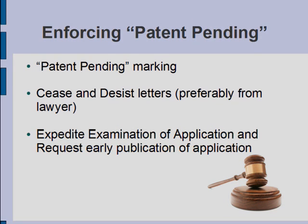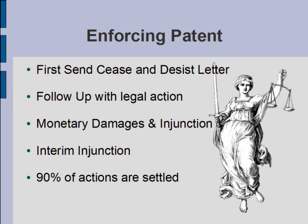Now, the first step to actual legal enforcement is to first send a cease and desist letter giving the infringer a deadline to either stop infringing or sign a royalty agreement, depending on what result you want. If that does not work, then you follow up by commencing legal action and serving the infringer with a statement of claim. The legal action can ask for both monetary damages and an injunction compelling the infringer to stop practicing the invention.